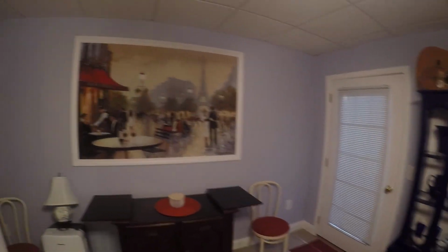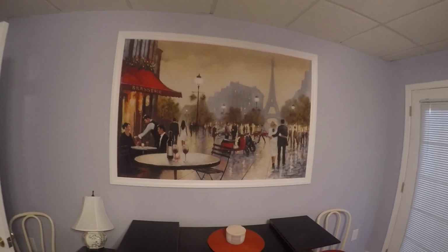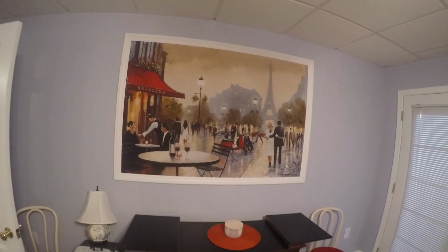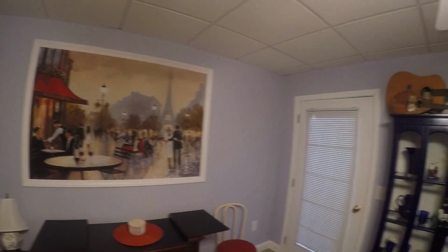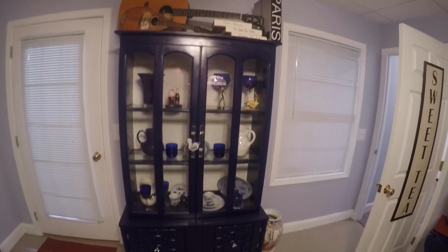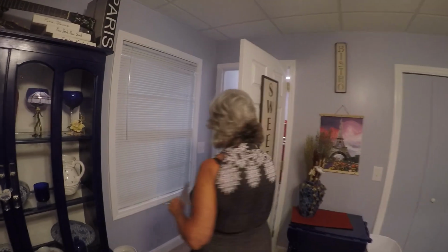And then we wanted our very sought after Paris element. Beth is a fan of Paris, so we had to have our Paris element here and a few little accent pieces. There's Greg's inspiration, part of his guitar collection. I said, let's feature these. You can either hang them up or put them up here.